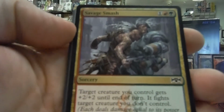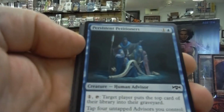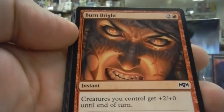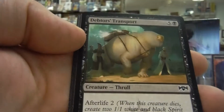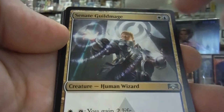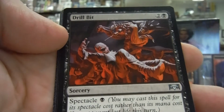Savage Smash. There's the Twilight Forever. Persistent Partitioners. We've seen a lot of these. Let's just blow through these real quick. Seen her, seen that. I haven't seen Skitter Eel. You've seen the Star Wars thing. There's a locket. And here's our first uncommon. Again, we've seen this. Senate Guildmage. Drill Bit. This is the first one.